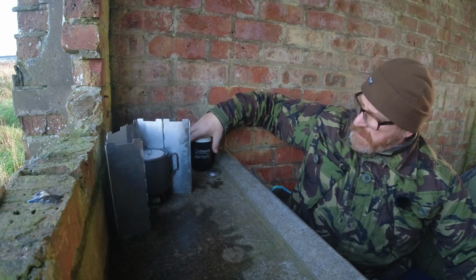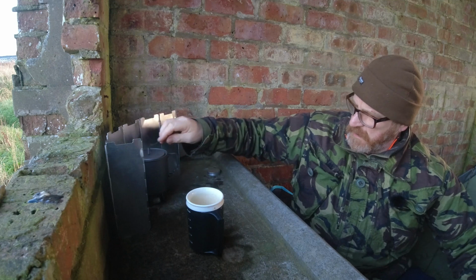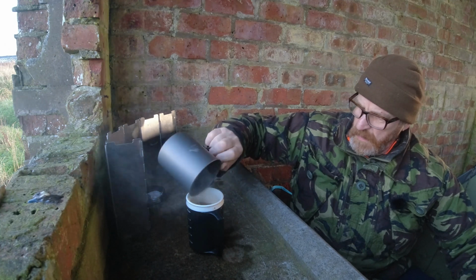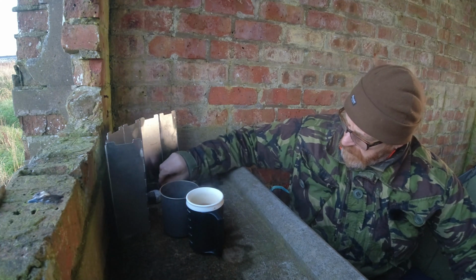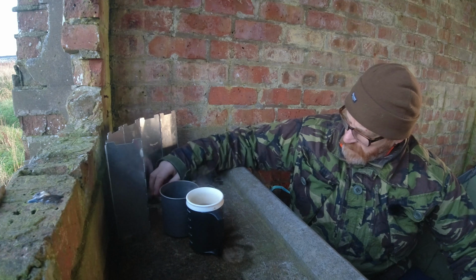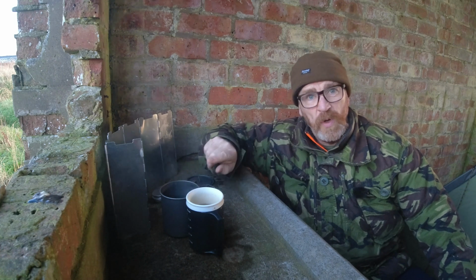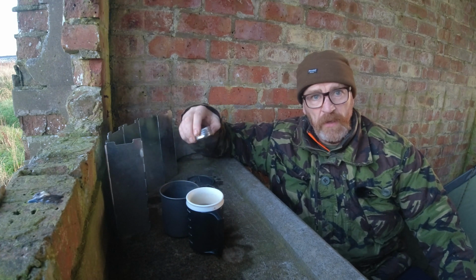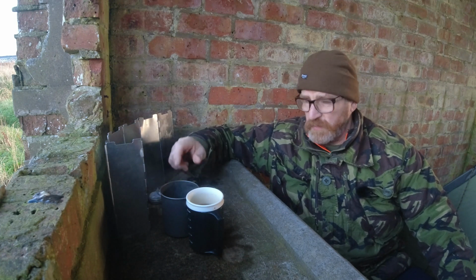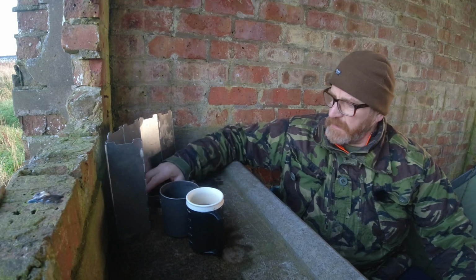So just a tea bag. There we go. Pop the lid back on. That was pretty much just enough to boil one load. You can go bigger on these, but that's enough. One full load of that will boil 750 mils or 500 mils, half a litre of water. So it's pretty good and very light.